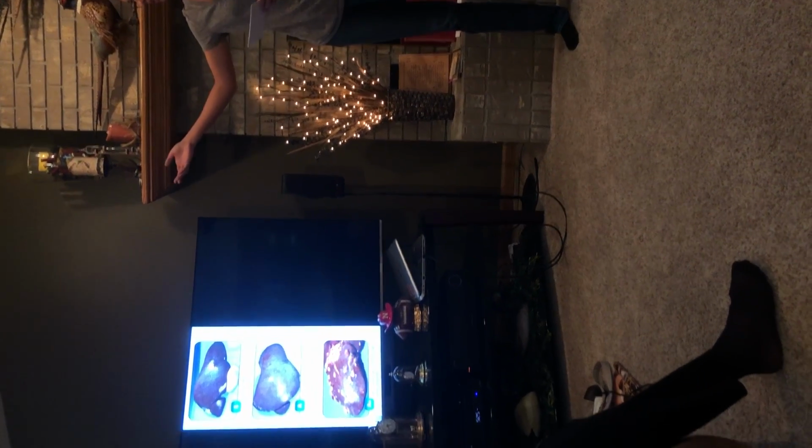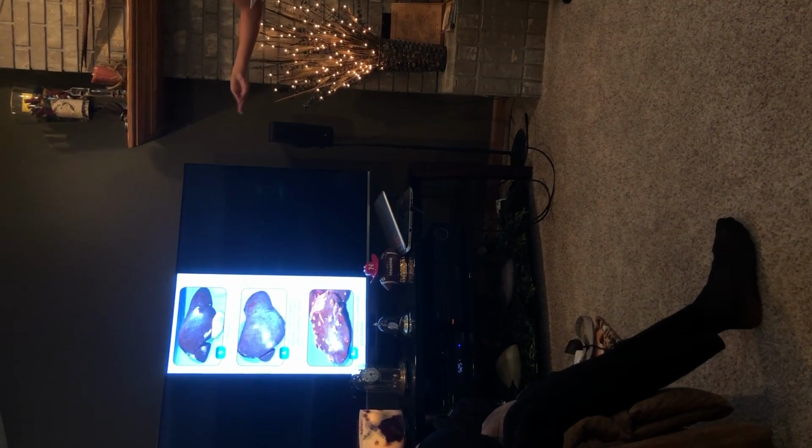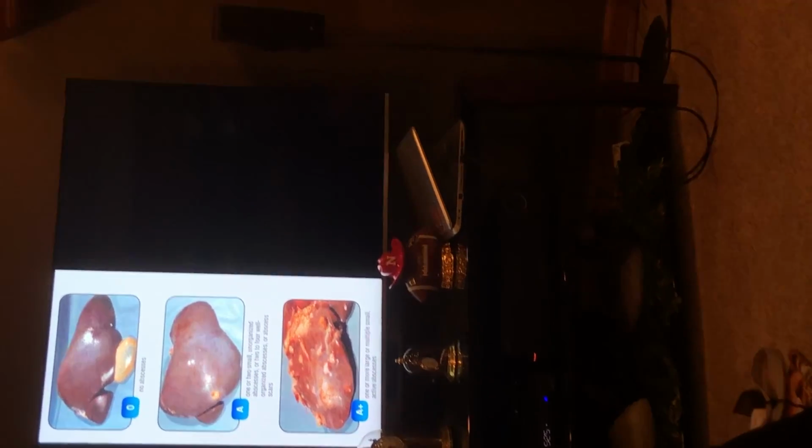The top is a normal liver. The middle is a slightly affected liver that has 2 bacterial colonies on it, and the bottom is a severely affected liver, and most of that cattle's meat would have to be thrown away.